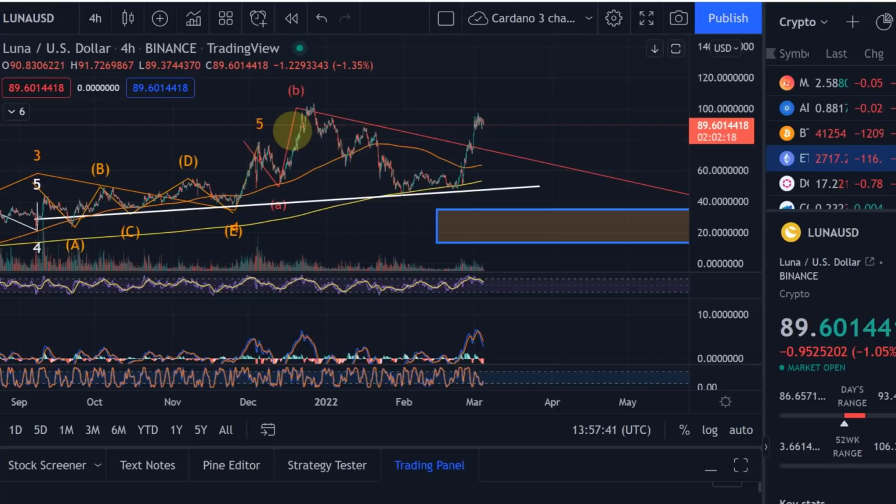That is why I have a view that fundamental analysis has use, but not to the degree that technical analysis can perform. That's only my view, otherwise I wouldn't do TA.